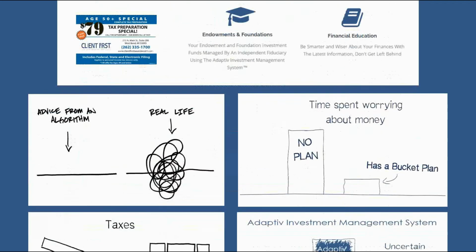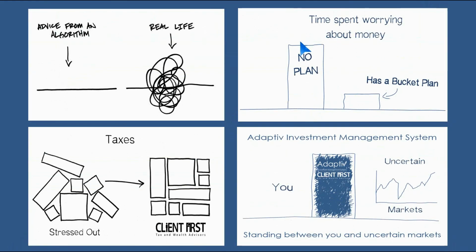All this stuff fits together. Justin next month is going to be covering bucket planning through our true holistic process. We found that it reduces worry. We know that it's not as simple as just plugging your financial plan into a computer and getting some type of output. There's real life things that are unique to you, and that's why we do our free initial consultations. It's why we do taxes, because they can be messy. We help you get organized. It's why we use Adaptiv, because it stands between you and uncertain markets.